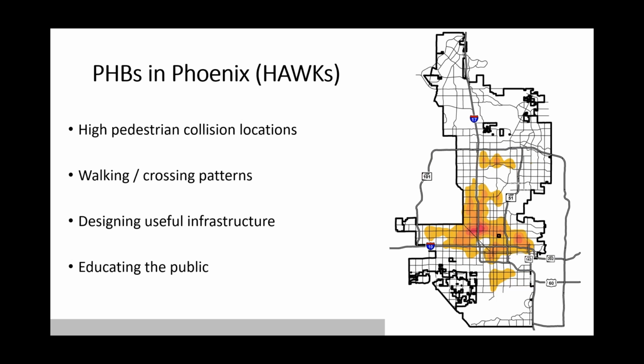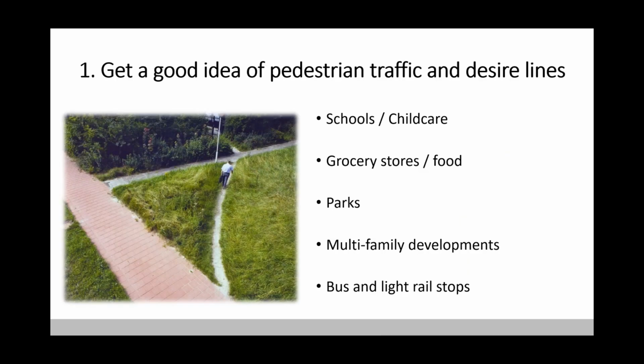So today, I'm going to be talking a little bit about how we look at the walking and crossing patterns at these high crash locations, how to design useful infrastructure to make sure that pedestrians are actually using the infrastructure rather than crossing without activating the button or crossing a few feet away from where our PHBs are, and Phoenix approach to educating the public on PHBs. And my apologies, here in Phoenix, we still call them hawks, and I'm sure during this presentation, I may say hawk a couple of times, so I hope that you can understand why that is.